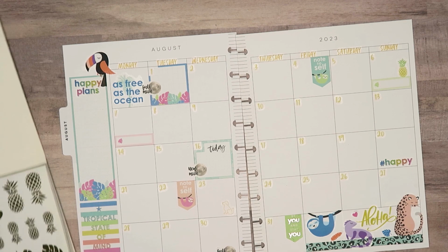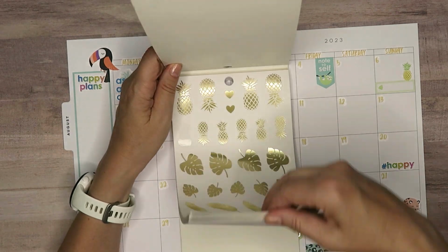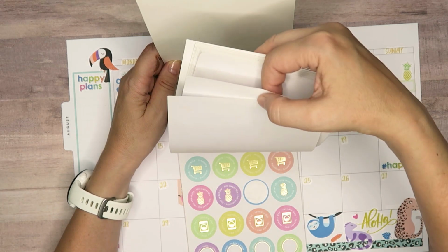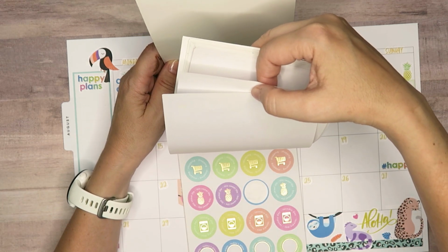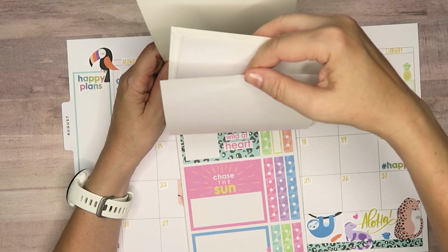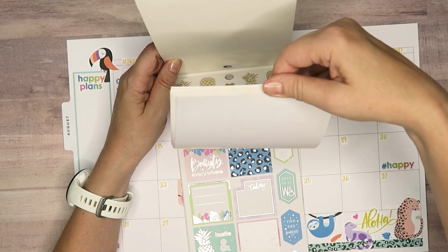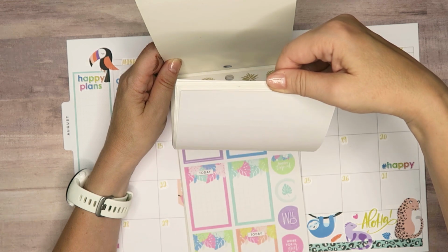But that is weird. That's one sheet of gold. Oh no, they're gold. Why do they mix stuff like that? That's really annoying. Please bear with me while I have a bit of a meltdown. All right, I think I'm done.